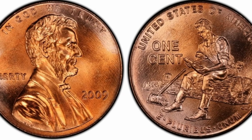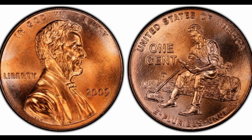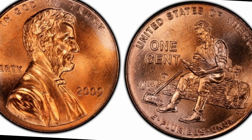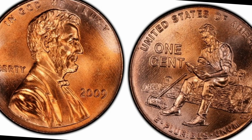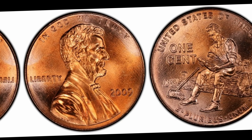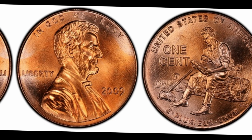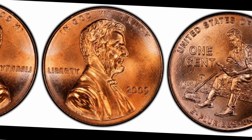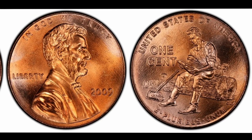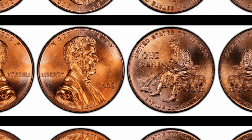One of the reasons certain 2009 Lincoln pennies are worth so much is due to their rarity and unique mint errors. For instance, pennies with a double die error or those struck on a different metal planchet can fetch astronomical prices at auctions. At auctions, these rare 2009 pennies have been known to sell for millions. The highest prices are often reserved for pennies in pristine condition, with perfect grading and unique errors. Collectors and investors alike are always on the lookout for these gems.